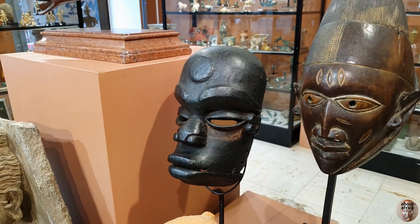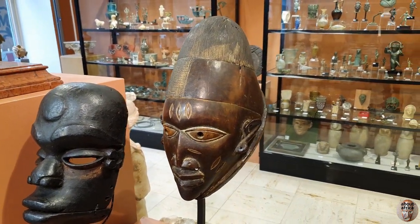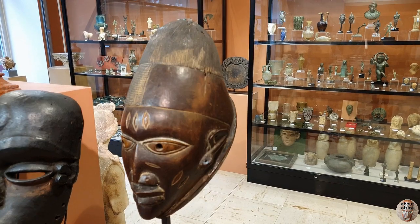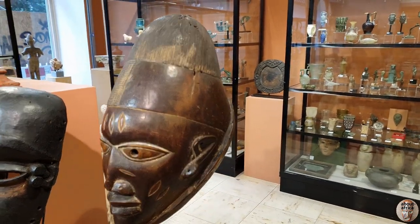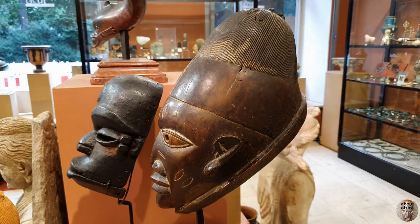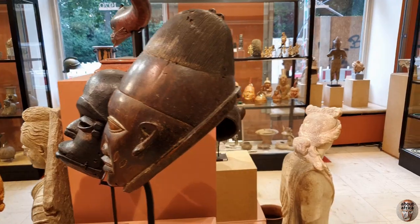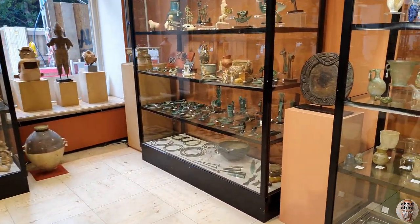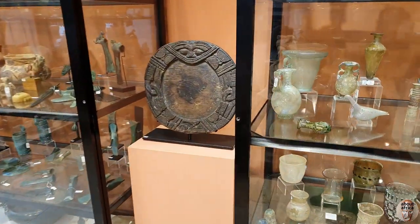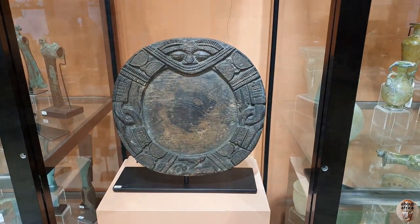And in the back, an Ibibio, and the other object which costs 6,400 is this Gelede mask. It was published in Künstler Kulte Könige by Eisenhofer, so it was exhibited in Linz. Yeah, Yoruba.